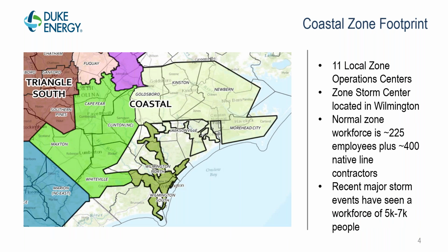So as Katie alluded to in the introduction, just to give a little bit of geographic perspective to things, when we talk about our coastal zone footprint within Duke Energy, I'm going to really talk about across that zone, how do we go about the restoration process. That includes 11 different local zone operation centers scattered out from the Fayetteville, Maxton, Lumberton areas all the way to the coast, from Morehead City and Beaufort down into the Wilmington metro area. So that's a pretty large geographic footprint.